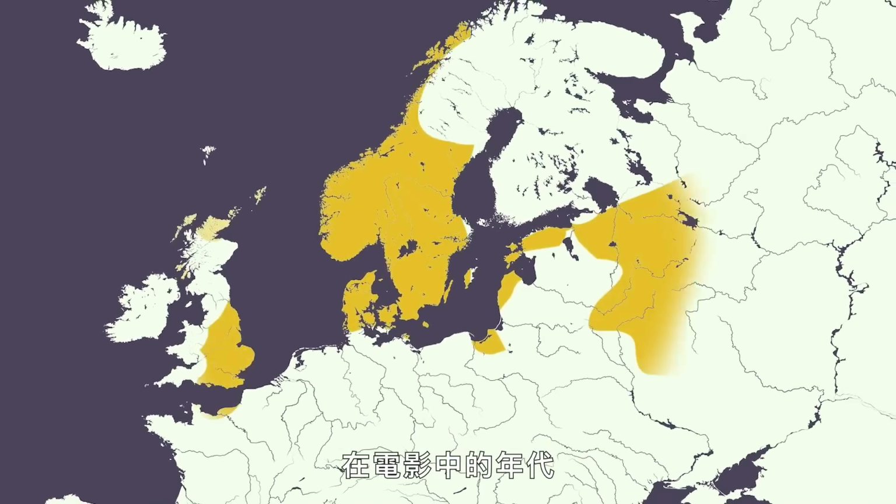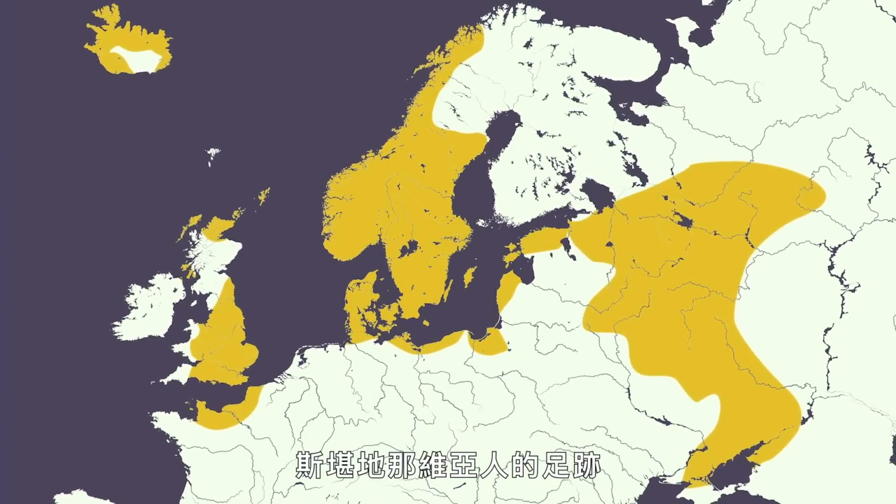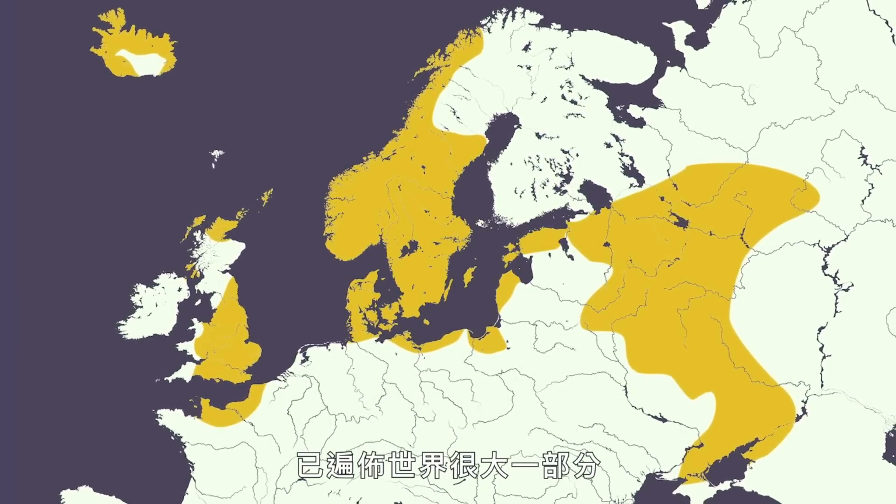Most of the film is taking place in the early 10th century, the 920s, 930s. The time that we call the Viking Age is from about 750 to around 1050. At the time of the movie, the Scandinavians have travelled over an enormous part of the world.